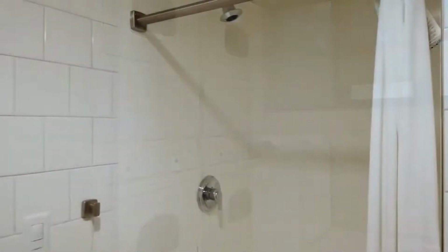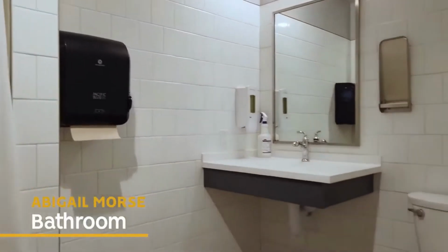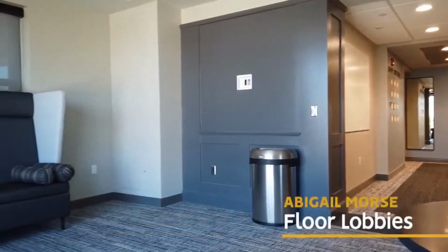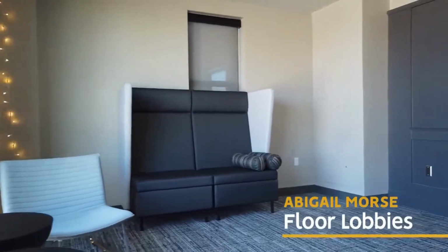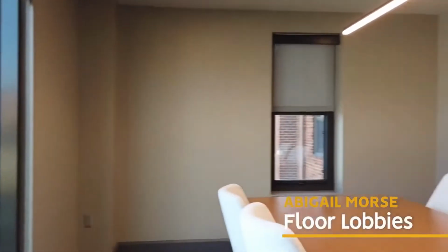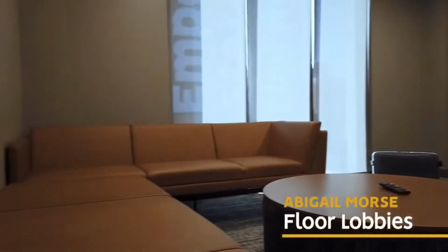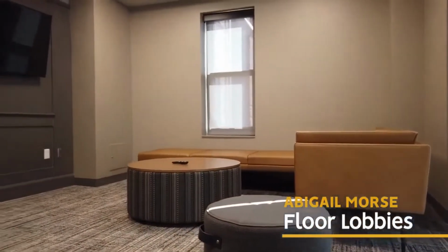Abigail offers 6 individual bathrooms per resident floor. Each bathroom has a toilet, sink, and shower. Each resident floor has a north and south floor lobby. The north lobbies feature great views of Welsh Stadium and are designed for studying. The south end is set up for lounging and watching TV.